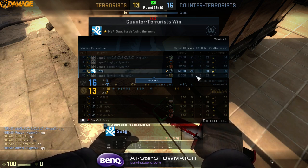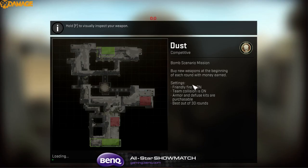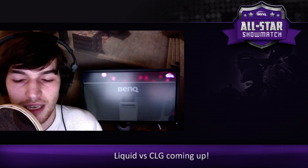16-13, an eco round to kick it off with the first round. 1v1 situation, or 1v2 in favor of the CTs. So really great performance by Swag overall. Liquid just came out with a really good second half CT side, and they just prevailed in this matchup. So we will see the second map coming up in just a few seconds.